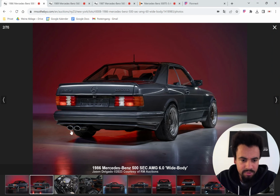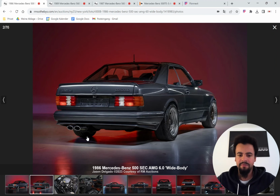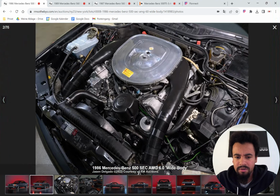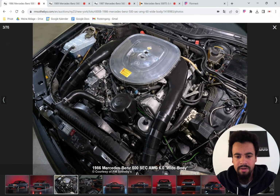If that's the original one, it looks a little bit different, but I'm not going to get into that. What I will get into is this right here, the side skirts. I will read through the description after I'm done with the pictures. It does have the rear AMG bumper and the front AMG bumper, but it does not have the side skirts, which to me is the first thing that caught my eye, and I was really curious about it.